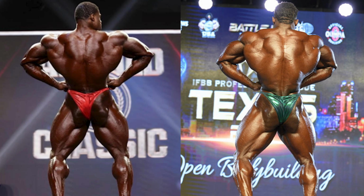The rear lat spread is kind of the same story as the rear double, but now the arms play zero role. Back for back, both look about the same, maybe a bit more Christmas tree crispness for the Texas, but that could just be due to the lighting. Now, the hamstrings are basically the same again for both.